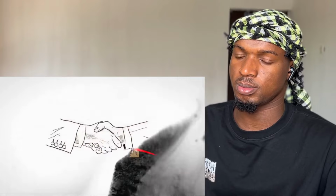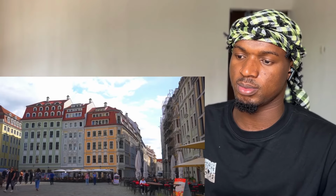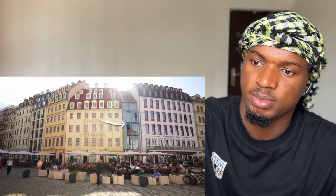The experimental laboratory never happened. In the end, a compromise was made. Most of the facades would be true to the originals, but some facades would be modernist.